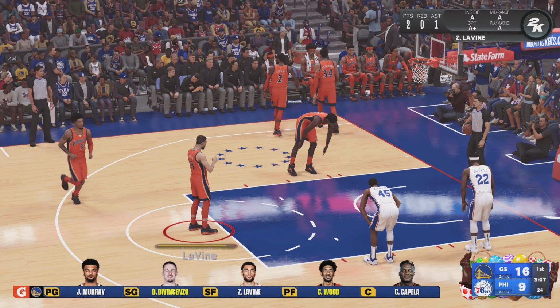And the picture of consistency, Chris Middleton is like a metronome. Gives you 20 points, over 5 rebounds and assists every year. Well, that's one way he can finish, but far from the only way he gets it done. He's got all kinds of tricks up his sleeve.